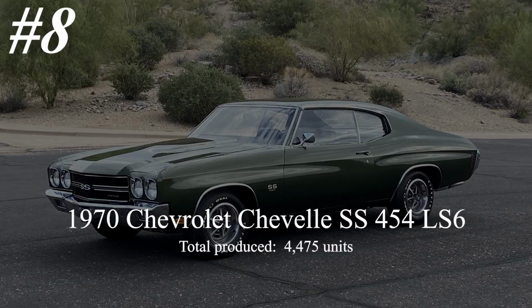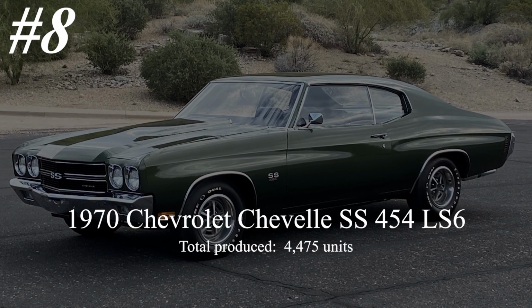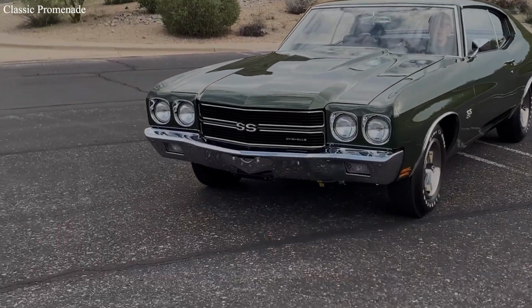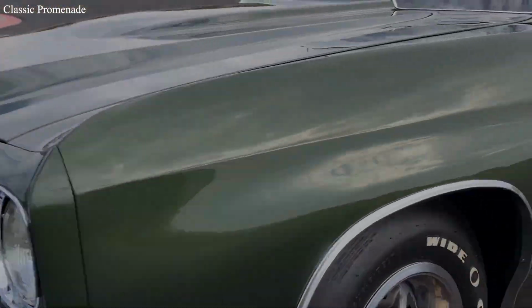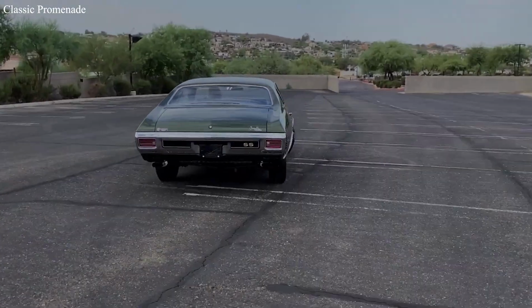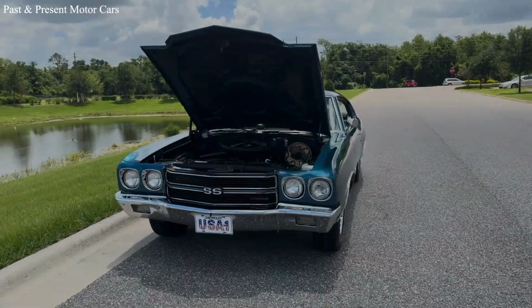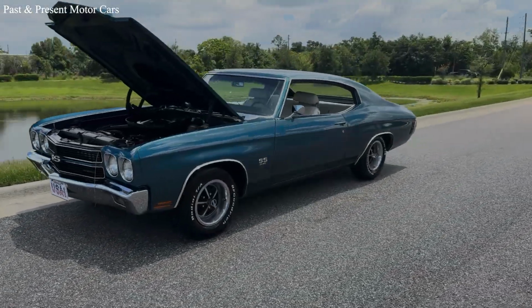Number 8. 1970 Chevrolet Chevelle SS 454 LS6. The Chevrolet Chevelle was one of the most iconic American muscle cars of its time. The 1970 Chevelle SS 454 LS6 is not only one of the rarest variants, but also represents the absolute peak of design and performance in the muscle car world.